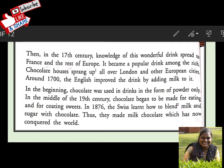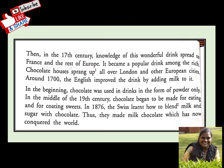Then in the 17th century, knowledge of this wonderful drink spread to France and the rest of Europe. It became a popular drink among the rich. Chocolate houses sprang up all over London and other European cities. Around 1700, the English improved the drink by adding milk to it.